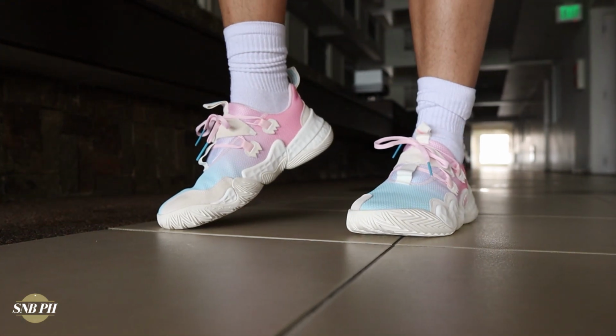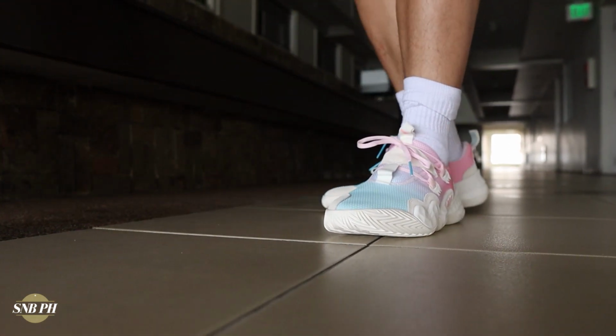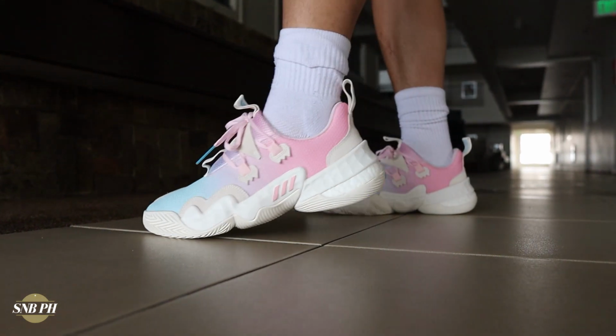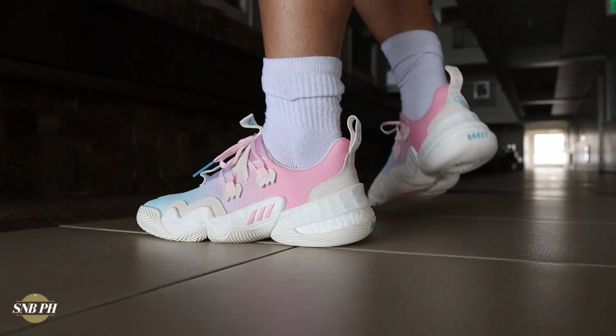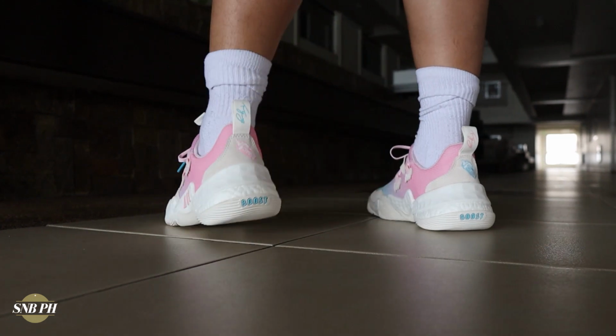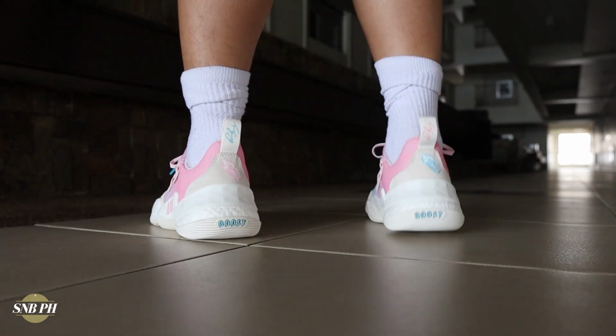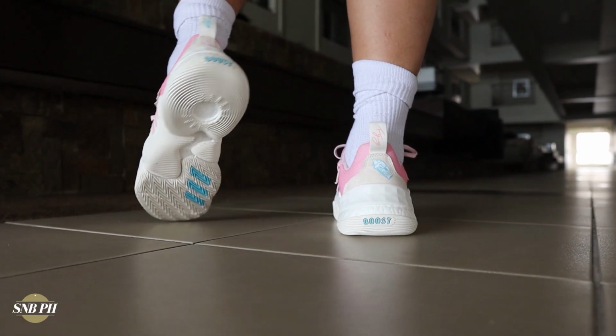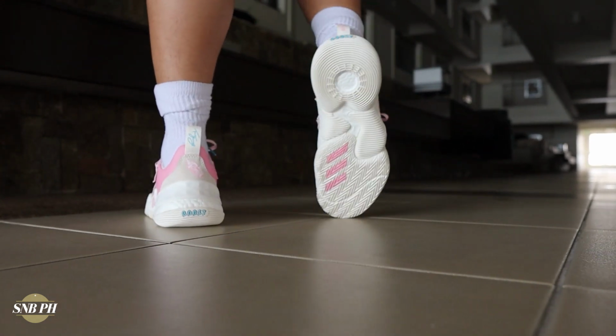The traction on the Trae Young 1 is actually just second to the number 1 spot because it really does grip the court like crazy, and if you are a fan of shoes that squeak, it definitely has a pretty good squeak to it as well. It does make use of an aggressive herringbone pattern in the forefoot and a radial pattern at the heel, and that's definitely a recipe for success, as proven by the Trae Young 1.